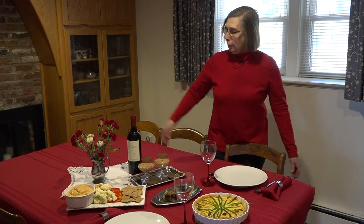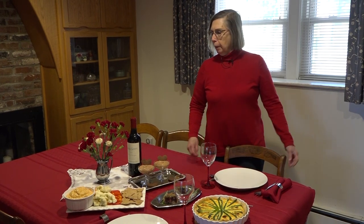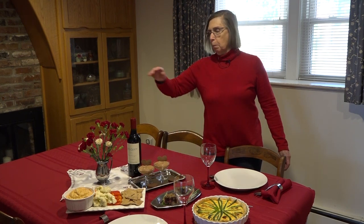Ready for Valentine's Day, I've put the centerpiece on the table. Just a small centerpiece is sufficient, and if we had guests, we would want to have one that we could see over so we can see the person that's sitting across from us.